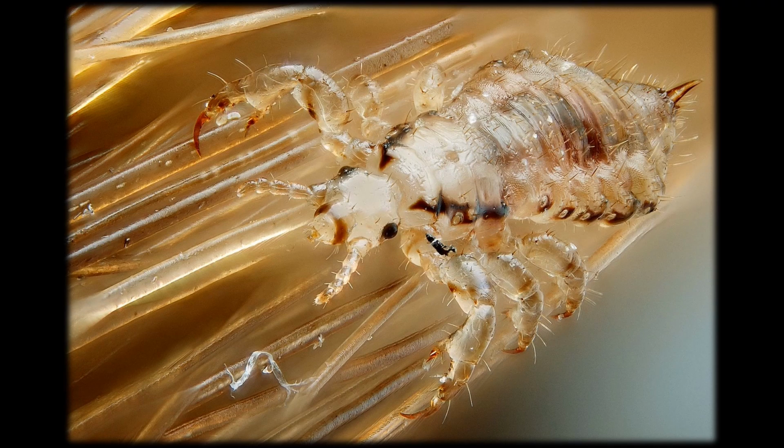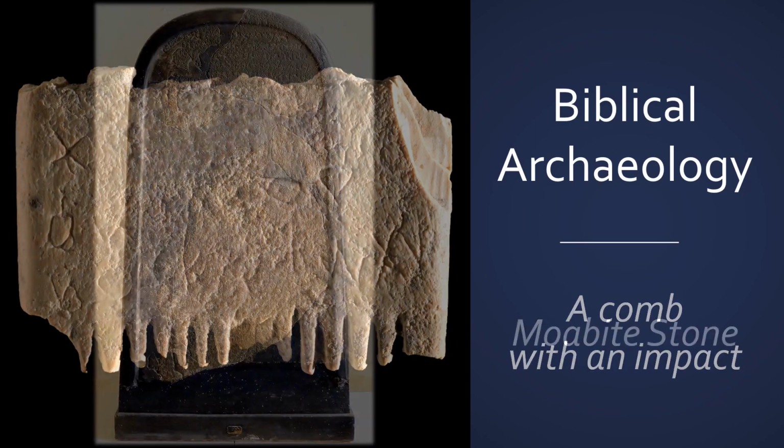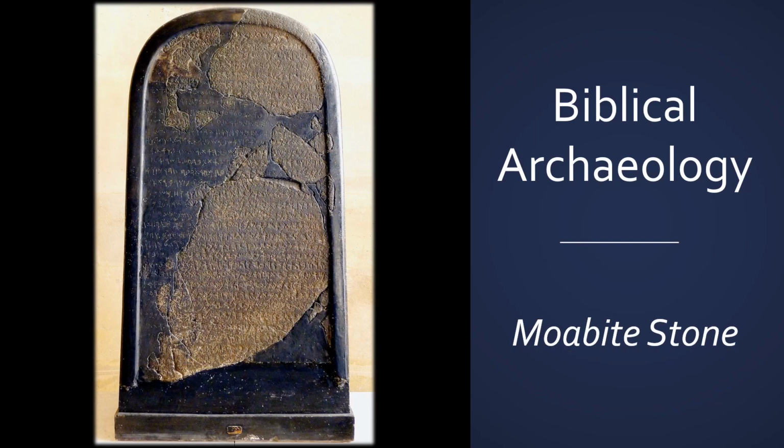For those of you who love biology, here's a male human head louse. So that was a brief update on one of the most recent discoveries in biblical archaeology. Next episode will be about the Moabite stone and a few bonus findings that all collaborate and illuminate the Bible, helping my faith stay solid and to mature.